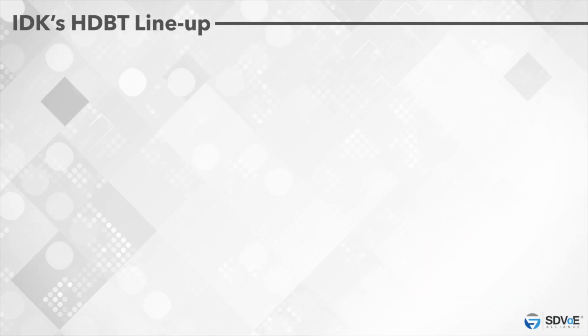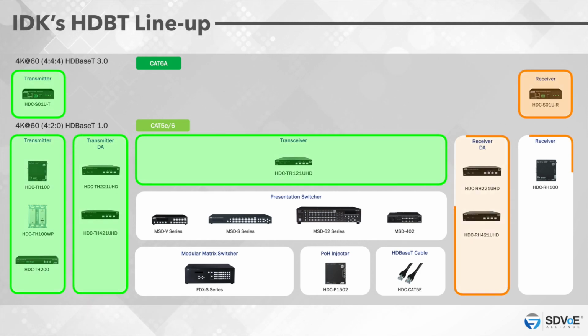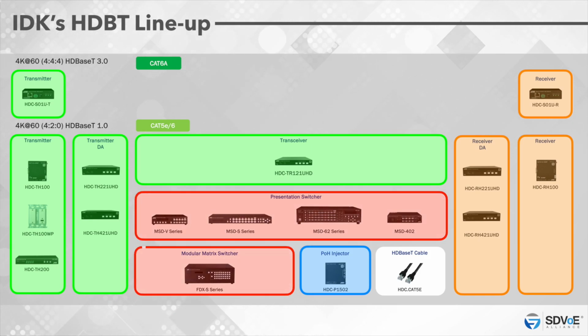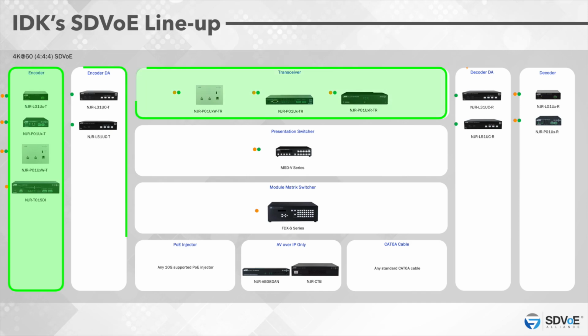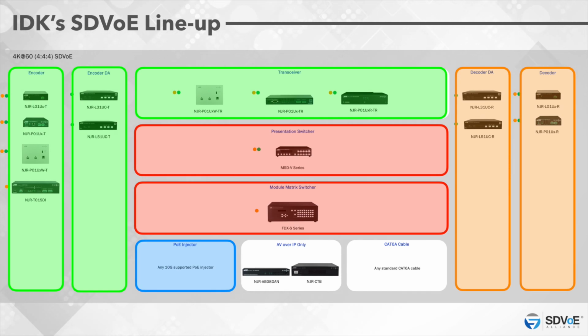And then just showing how versatile it is and how much the lineups actually line up. So this is IDK's HDBaseT lineup. You have transmitters, receivers, wall plates, and in the middle you have your switchers to act as those hubs. And then if we overlay our SDVoE offering, you can see that they really match up. We're able to offer transmitters, receivers, wall plates, switchers, all built on an SDVoE platform, and allow you to extend video signals using SDVoE the same as you would with traditional HDBaseT.